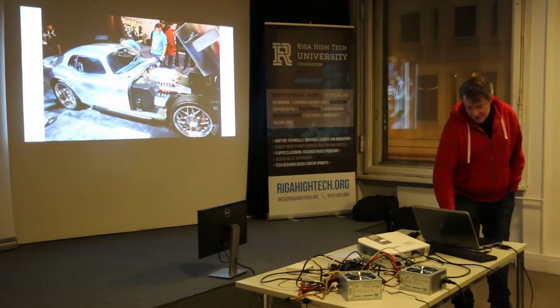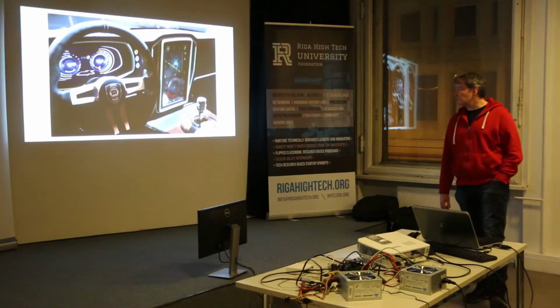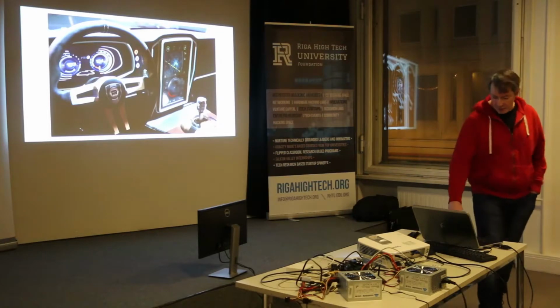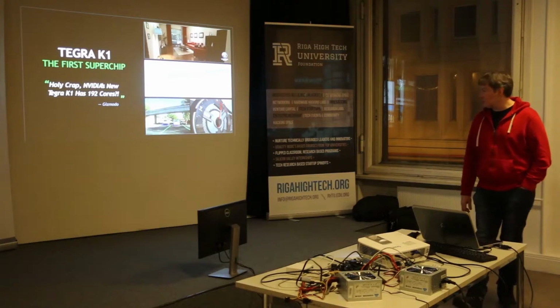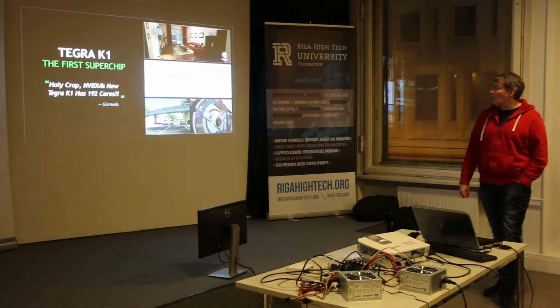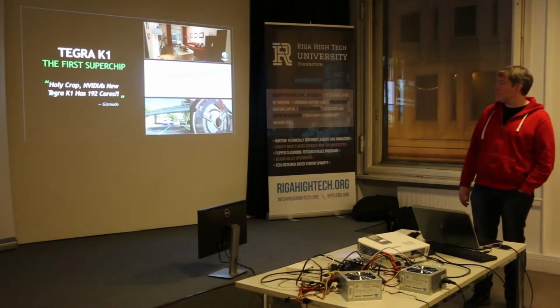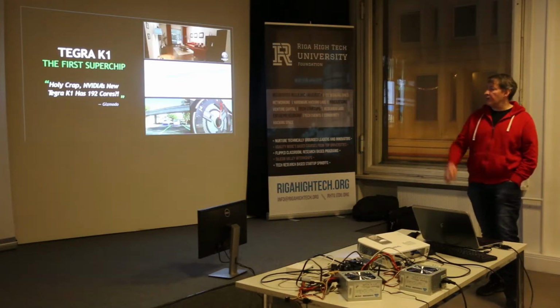And this picture is taken from CES, because they're using NVIDIA GPU power in the information screens inside. And there are a couple of slides from the keynote presentation of the NVIDIA CEO. This is actually a picture from last year about Tegra K1, which is the previous generation of microchips using CUDA in a very effective way.